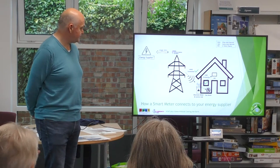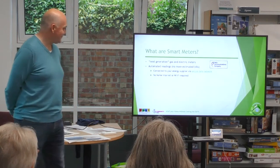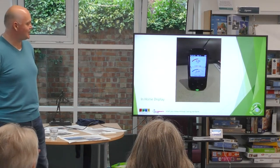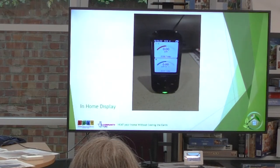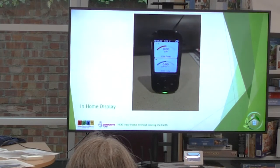There's lots of slides to do this. I've made it a bit more complicated. So, as you mentioned, this is your in-home display. This is what you've seen and what you may think of as your smart meter. This is actually just a little display unit that sits in your kitchen and shows you what your energy use is.